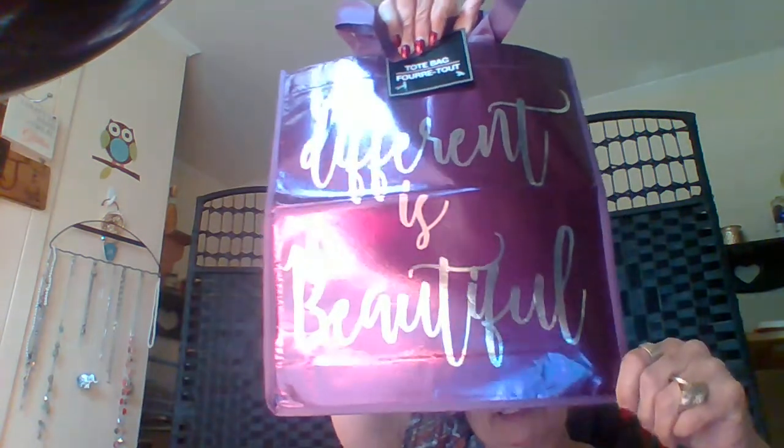She included a reusable shopping bag. This is the one that says, "Difference is beautiful." And let's face it, we're all beautiful in our own ways, no matter what. Some way, somehow, there's something about every one of us that is beautiful. Now, here is the makeup bag, and everything is falling. It says, be fearlessly authentic. And this is a nice bag. And let's see what she has in it.